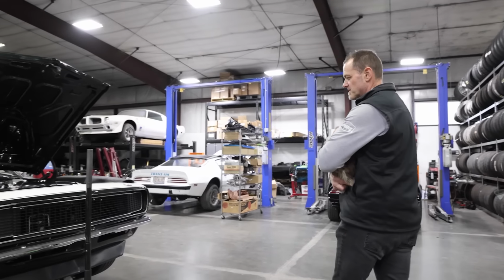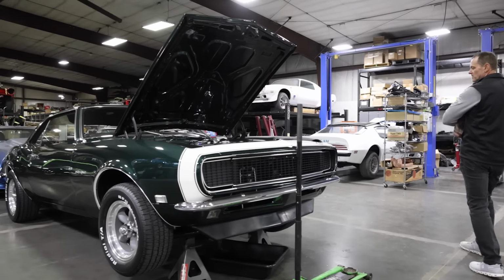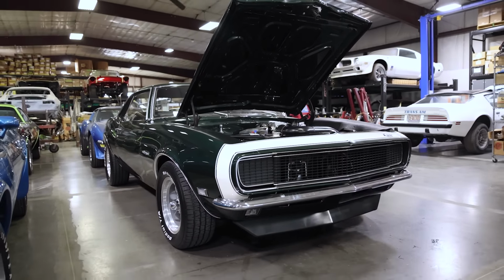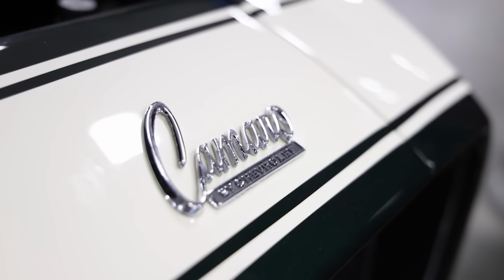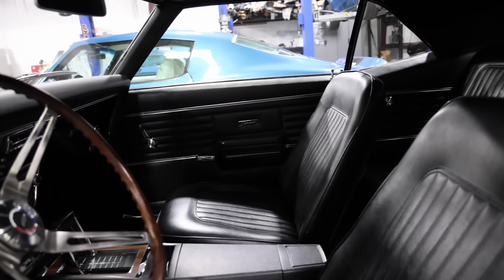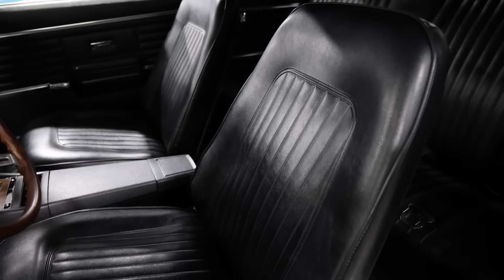This is a client's 68 RS Camaro. Just finishing up a few odds and ends on it. We got all the detail work done on it. I think Josh is fixing a steering gearbox that's being a little finicky. So we're getting closer on it, and it should be done here hopefully this week.